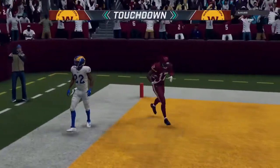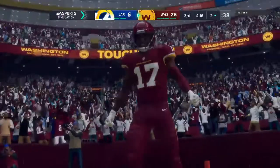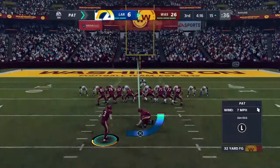Touchdown, Washington. Terry McLaurin, his 3rd touchdown now on the year. And the fumble recovery leads to 6 points for Washington.